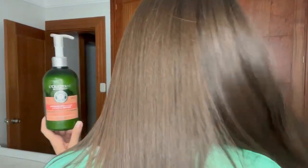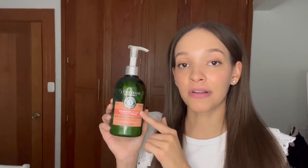So if you want your hair to feel smooth, be shiny, be moisturized, I really recommend the Intensive Repair Conditioner by L'Occitane. And that's my point of view.